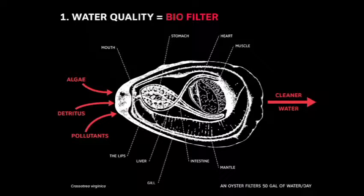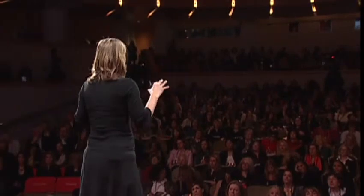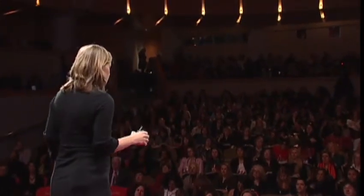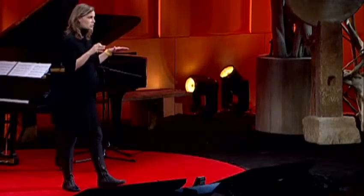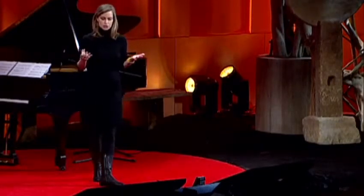And one oyster can filter up to 50 gallons of water a day. Oyster reefs also covered about a quarter of our harbor and were capable of filtering water in the harbor in a matter of days. They were key in our culture and our economy. Basically, New York was built on the backs of oystermen, and our streets were literally built over oyster shells.